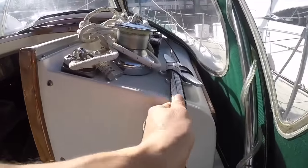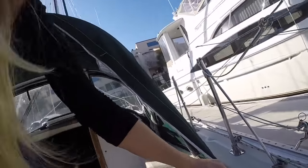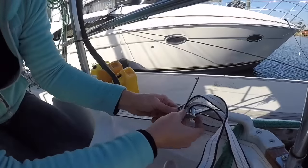Run it through this cleat right here for a cinch point there, and then we have it here as well for right when you step out. I continued running the jack lines through the best leads possible back to the aft chalk on the stern of the boat.